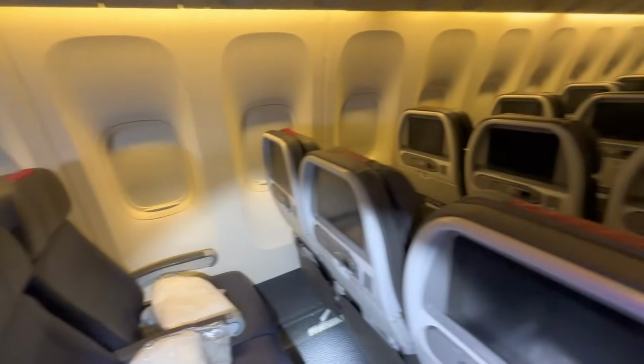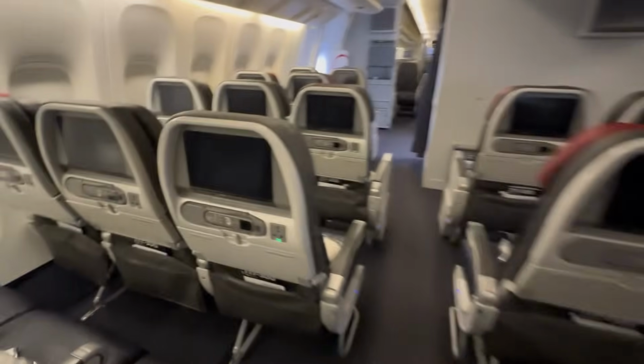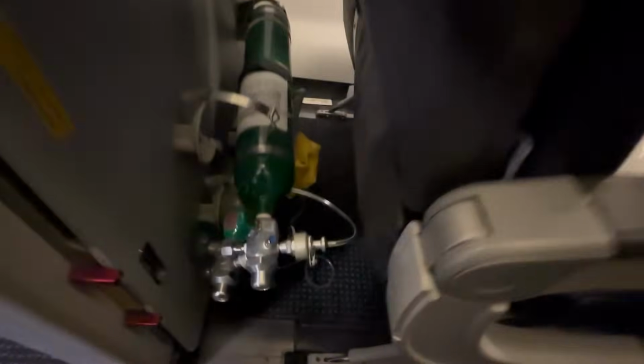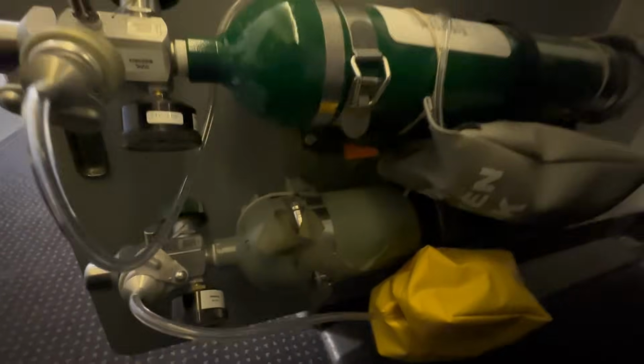Just a visual inspection, making sure all is good. Power's back on. Yay! Now, see, this is the kind of thing we look for. Just one of the oxygen bottles, it just popped off. Not a big deal. There you go. Sometimes when the airplane is moving around, these little clamps pop out. But there you go, nice and secure.